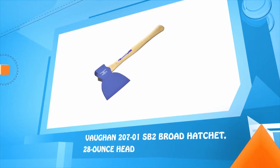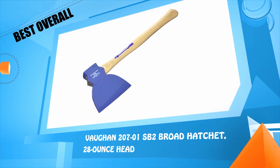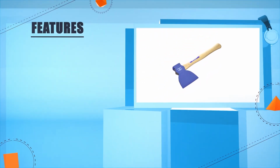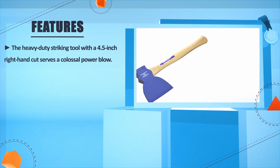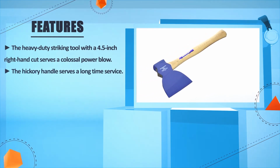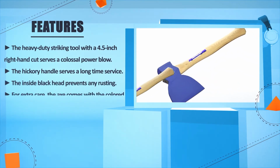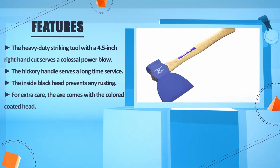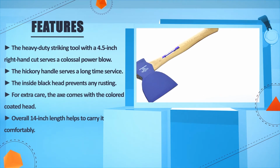Number 2. Vaughan 20701 SB2 Broad Hatchet, 28 ounce head. The heavy-duty striking tool with a 4.5 inches right-hand cut serves a colossal power blow. The hickory handle serves a long time service. The upside blackhead prevents any rusting. For extra care, the axe comes with the color-coated head. Overall, a 14 inches length helps to carry it comfortably.